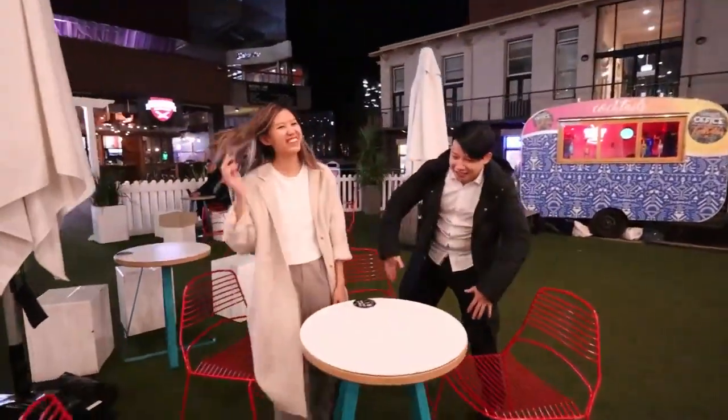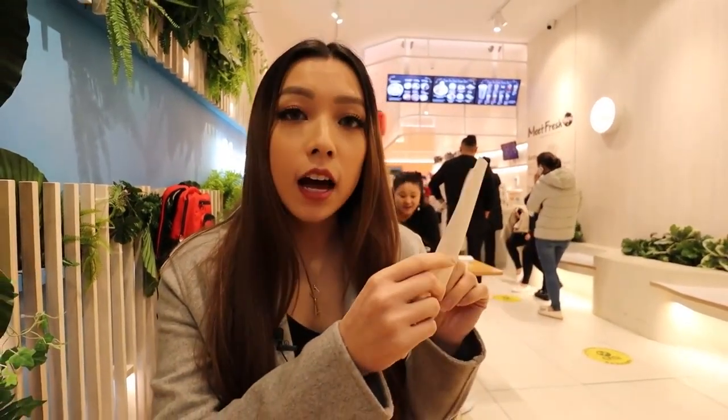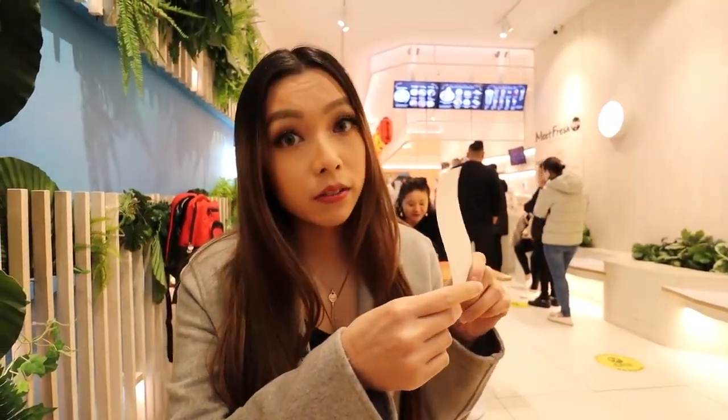Hey there, cuties. Hey there. Welcome to my area. We're getting dessert at Meat Fresh. Yes, it is a Taiwanese dessert place. Yep. And we got the coconut sago signature, which was $11.50. And I got the waffle for myself, which was $18.50, which is really expensive, so it better be good. What did you order? I got the strawberry snowflake ice.